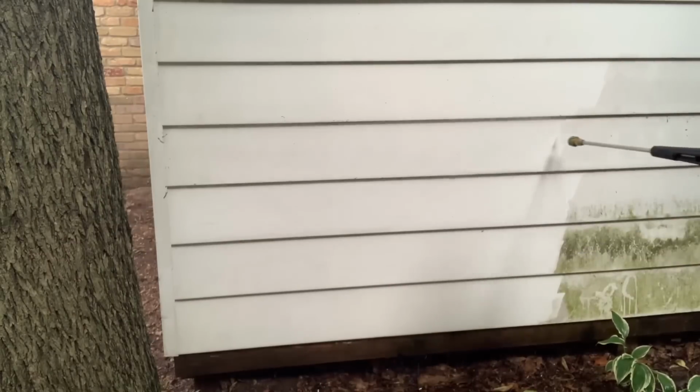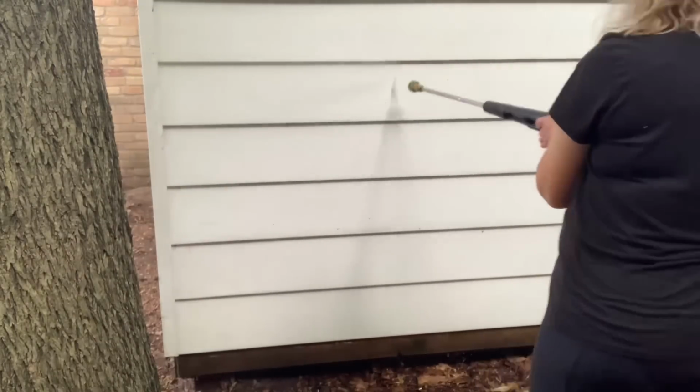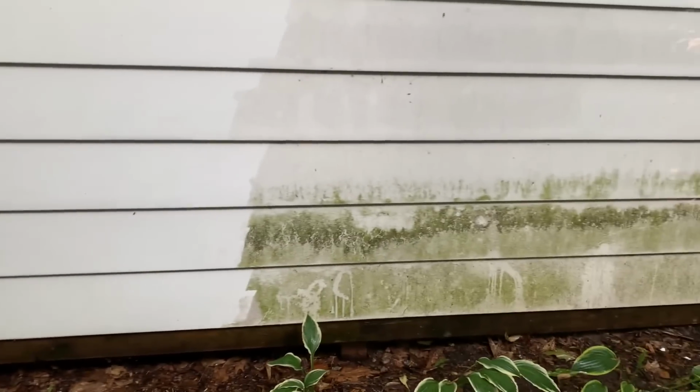Look at this. Oh my gosh. This is why I love the power washer so dang much. Look at that difference. I wish I could just power wash every single day.